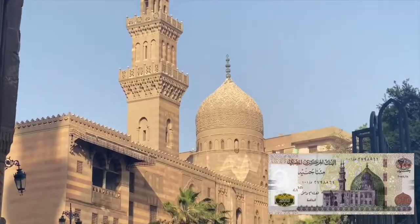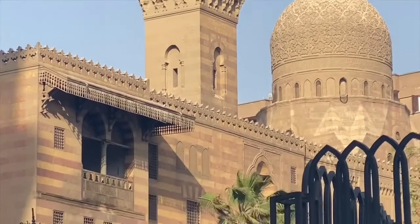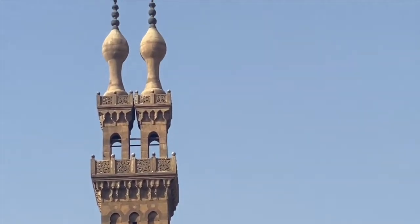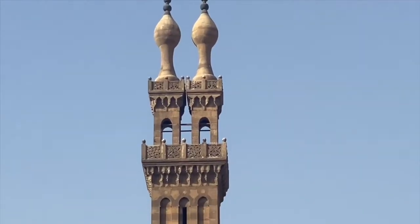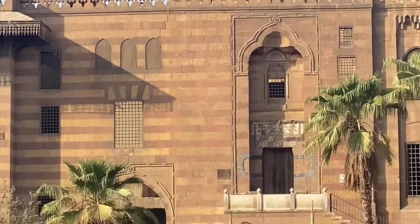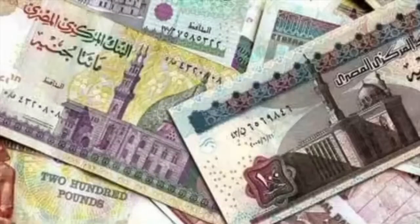You have only the 200-pound banknote that has Qanibai Rammah Mosque, one of the few hanging mosques in Egypt that still exists until now. It was built during the time of Sultan Qaitbay in the Burji Mamluk dynasty by Qanibai Rammah, one of the princes of Qaitbay. Qanibai was buried inside as he wished. I am very sure that you have known another value for money through the ancient buildings depicted on them.